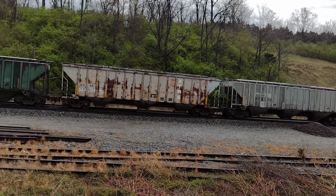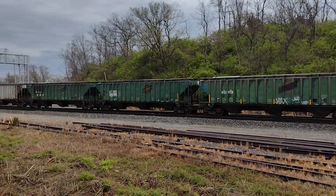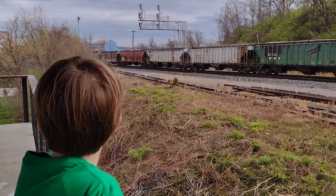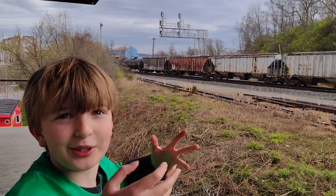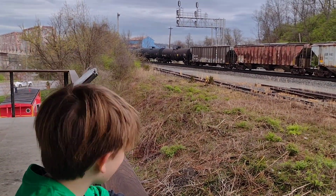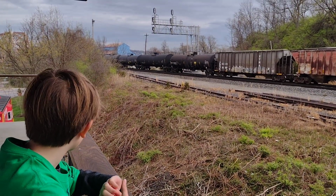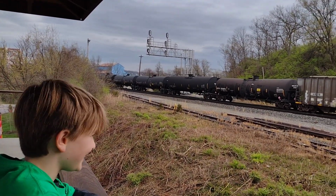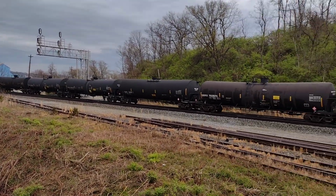What if there's another one coming on the opposite track? That'd be pretty cool. I don't think so. I think it sounds a lot like the horn that we heard. I don't know how it goes up the hill with this many cars and two engines. Yeah, unless all these cars are empty, but I don't imagine that's really the case. It's possible, I suppose. Whoa, look at that guy.